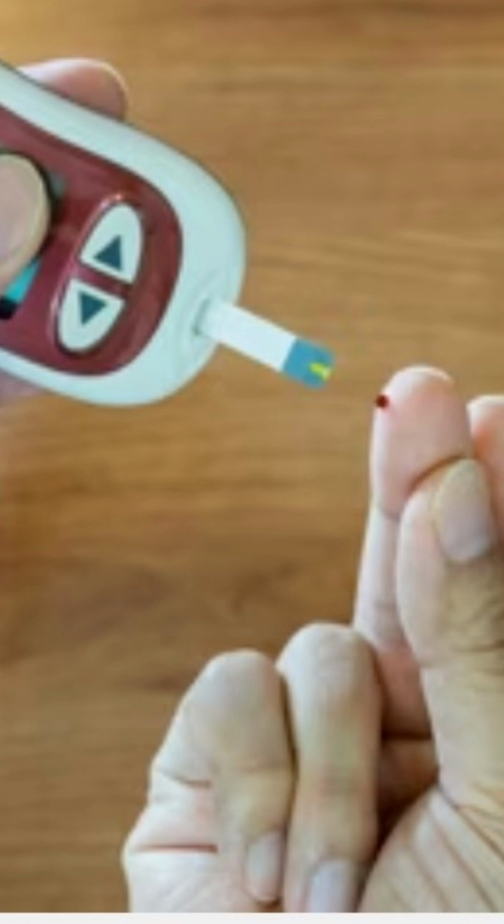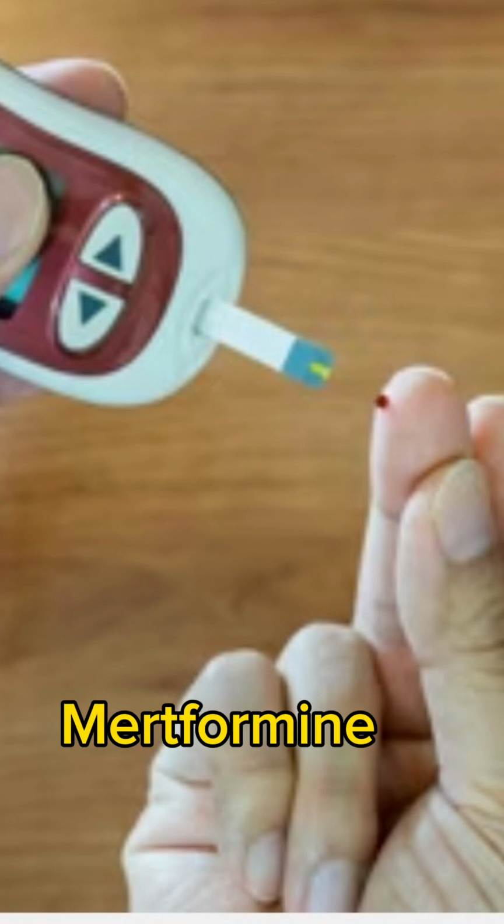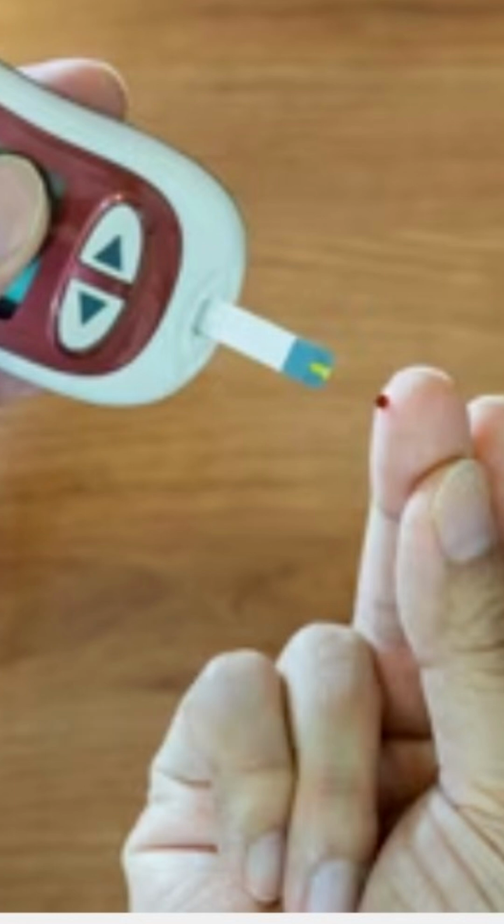I want to talk about some medication. I know there's a medication called metformin. It can be used in pregnancy, but you have to stop all other oral blood glucose lowering agents before pregnancy and use insulin instead. Now, I've talked about pre-pregnancy. I'm here now to talk about during pregnancy.